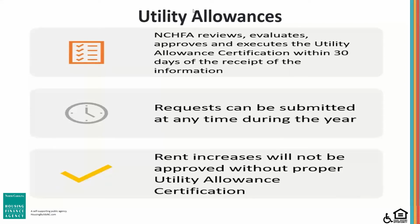Requests can be submitted at any time during the year, so you don't have to wait until it expires. Rent increases will not be approved without proper utility allowance certification. So keep in mind that when you're submitting your rent increases for approval, your utility allowance certification needs to be up to date.